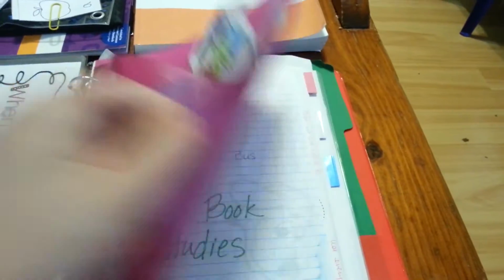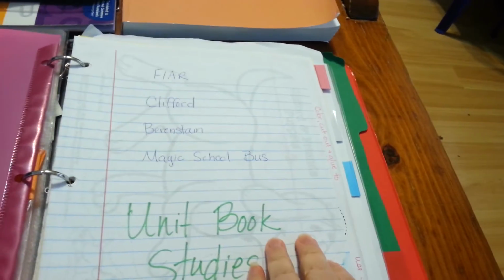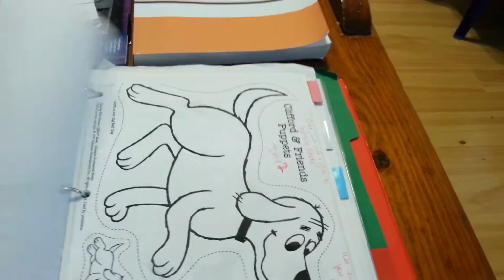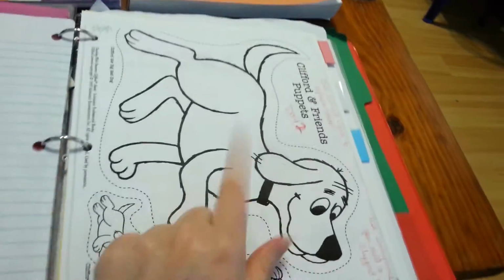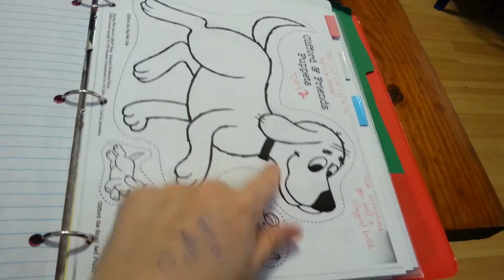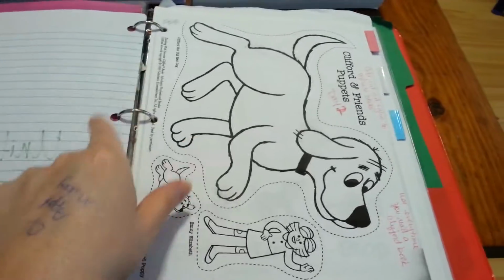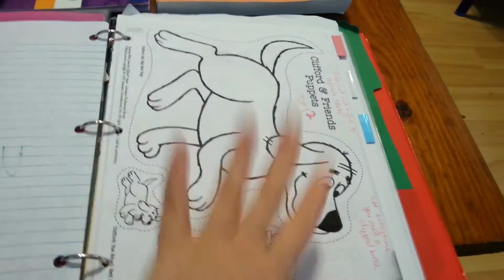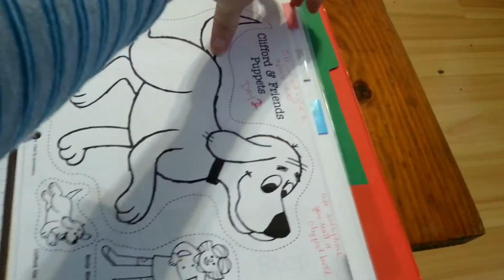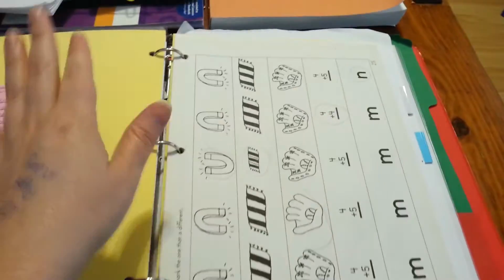And I will show you what he's supposed to do. So as you can see, the sections for 5 in a Row, Clifford, Bernstein, or Magic School Bus. For today, because he'll be doing day 2, he'll have to do the puppets. So he'll just color them depending on the story. And we'll read the story again, because since it was last week, I want to remind him. I'm not going to show you the rest because I'll leave that for a different video.